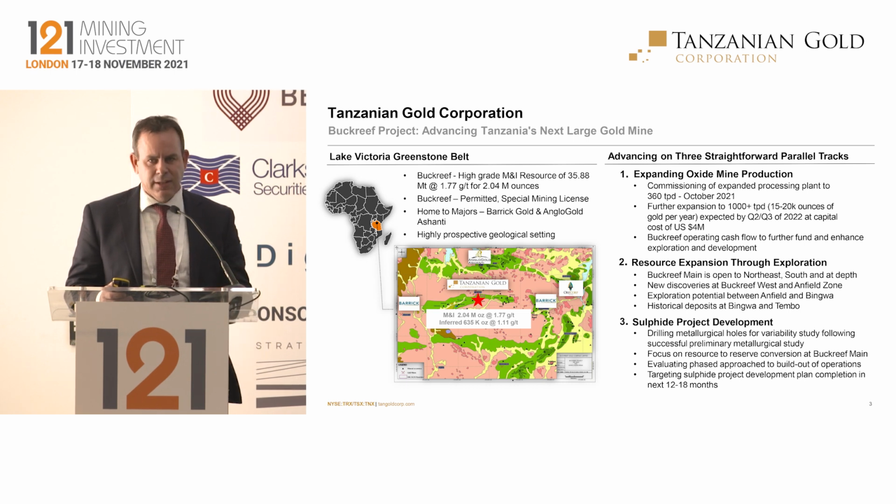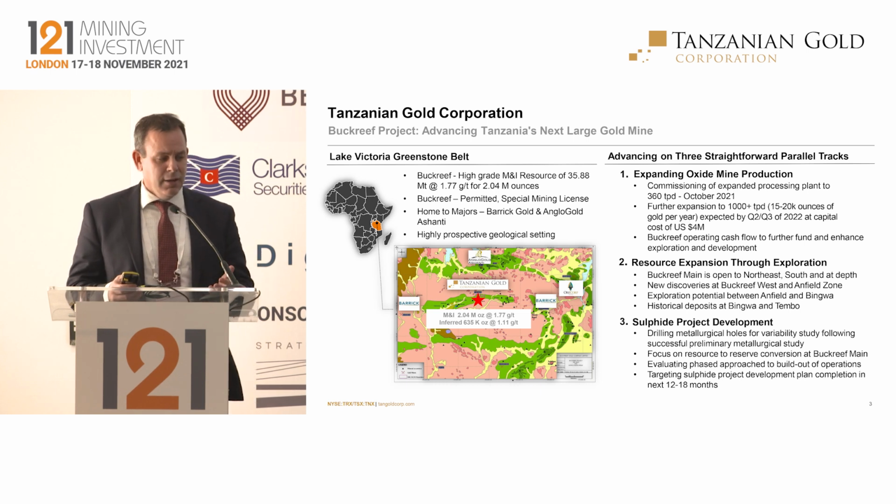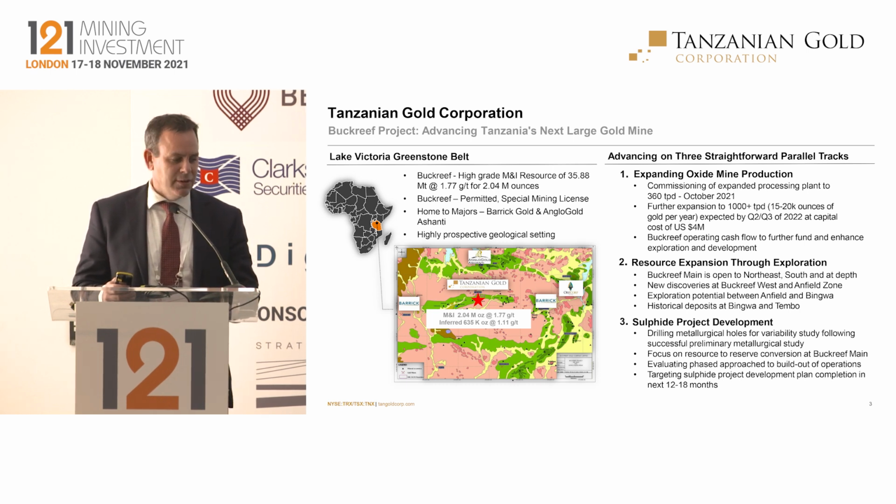We can get to our site. It's fully permitted on a special mining license. We drive to our site. The last 10 to 15 kilometers is unpaved. We're hooked up to the national power grid with TANESCO, and we are in a very highly prospective geological setting. Currently, we have measured and indicated resources of around 2 million ounces at 1.77 grams a ton, and another 635,000 ounces in the inferred category at 1.11 grams a ton.